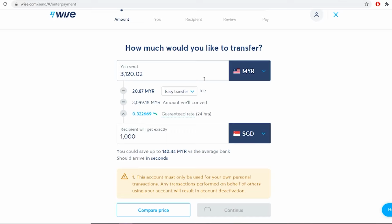So the minimum amount that you have to bank into your CIMB Singapore account to get it activated is 1,000 Sing dollar. So definitely I'll be typing in 1,000 Sing dollar. And once that is done, I'll go ahead and click continue.